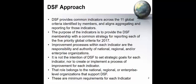The improvement processes within each indicator are the responsibility and authority of national, regional, and/or enterprise organizations, not DSF. The role of developing strategic goals and implementation processes and reporting processes belongs to the national, regional, enterprise level organizations. What we're providing are minimum requirements for each indicator.